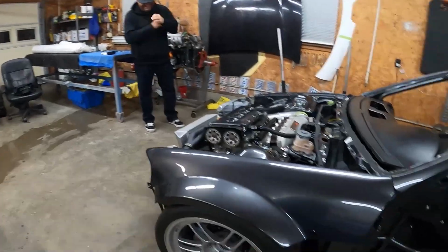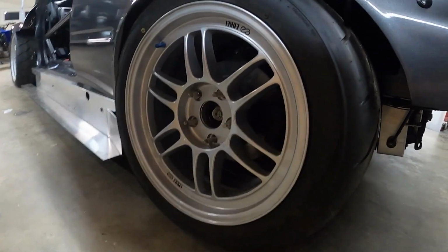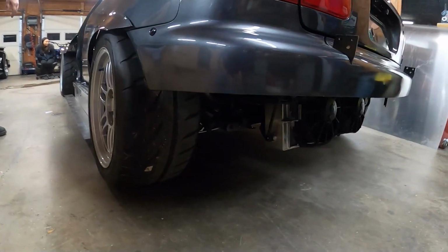Jeez, that's crazy. Rear brakes is just the Integra Type R stuff. Okay. So it's just the rear trailing arm and everything. I see. So really simple.